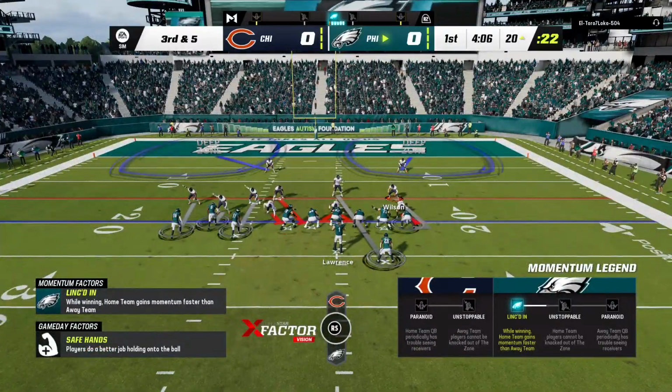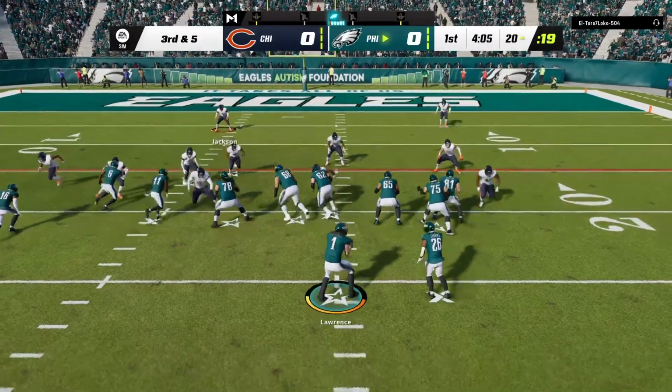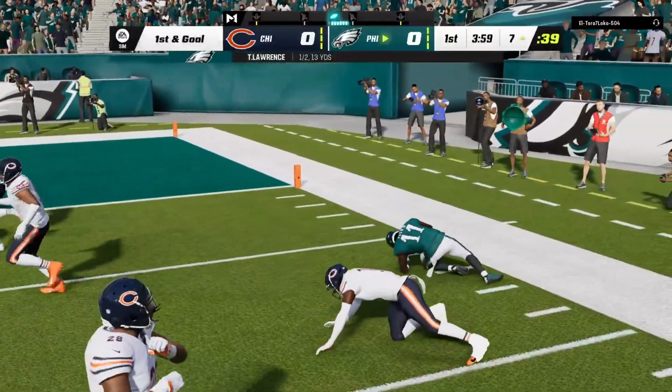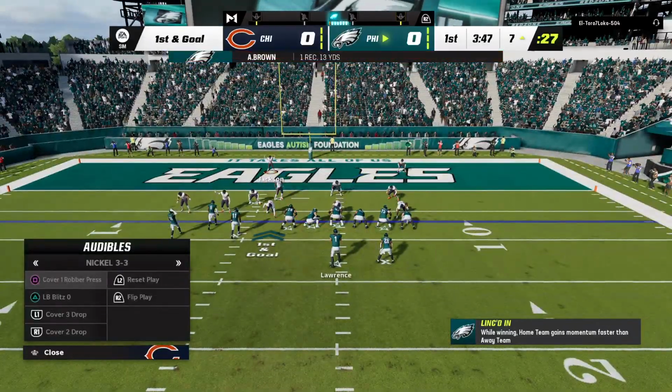They had great starting position to begin the drive, but now they look up at a 3rd and 5. They go play action now. Lawrence. Pass to Brown. He's got it on the crossing route. And the Eagles are going to have 1st and goal as they try to finish off this drive with 6 points.